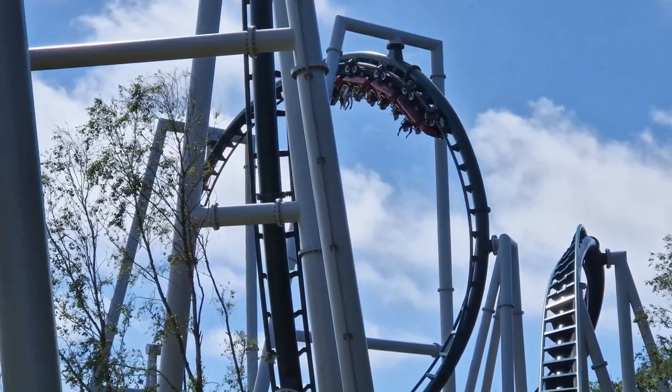I think the vest restraints do limit the hang time a little when compared to like the Intamin and the Mack model. So I rode Nafiana Force at Emerald Park last week, which is also Vekoma. That interestingly didn't have the vest restraints and that had inversion. So I'm hoping maybe that's a direction that Vekoma are heading in. That would be really cool to see.